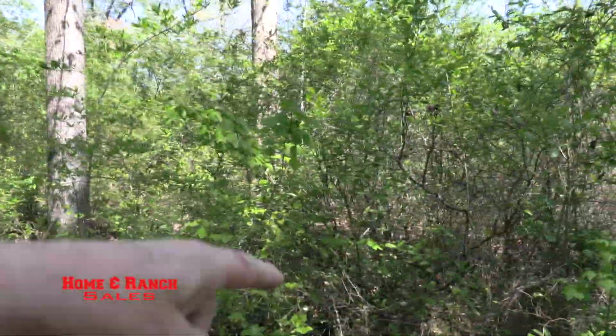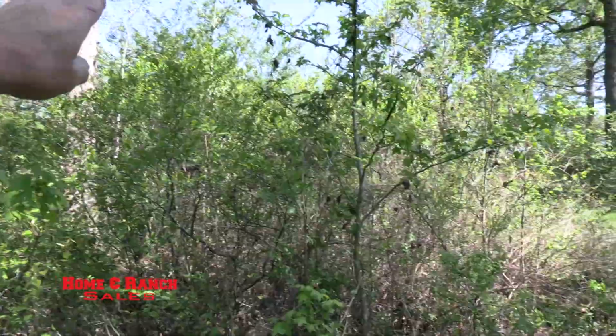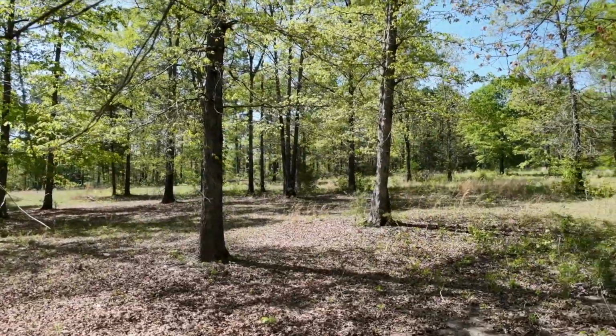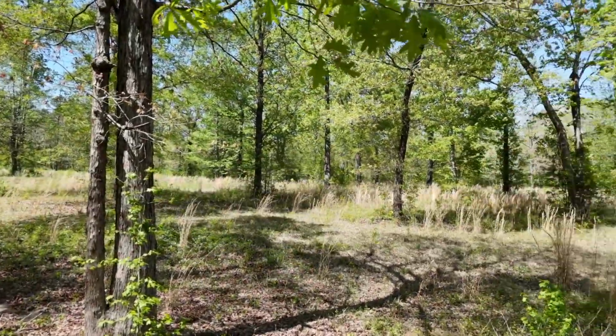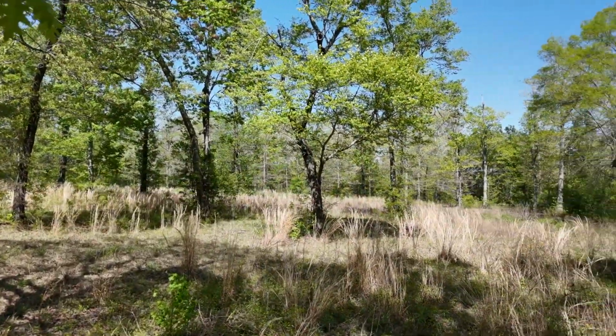Of course, here's the creek again, right here coming up through, and that's the east, and then your south line is back that way. So it's got all kinds of building areas here that you could build barns, houses, about anything that you wanted to build. You could do it right here. Folks, there's no restrictions on this property.